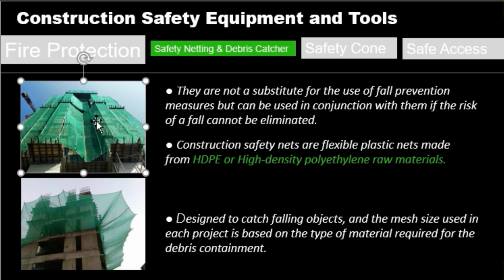Construction safety nets are flexible plastic nets made from HDPE or high density polyethylene raw materials. Construction safety netting system is also known as debris netting, which can be installed both horizontally or vertically according to the requirements. Safety nets and soft landing systems can be used as leading edge protection to mitigate the consequences and distance where a fall could occur. They are not a substitute for the use of fall prevention measures, but can be used in conjunction with them if the risk of a fall cannot be eliminated.